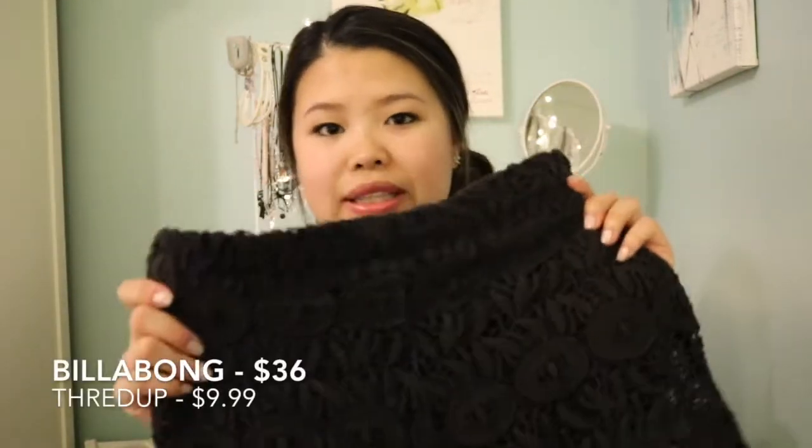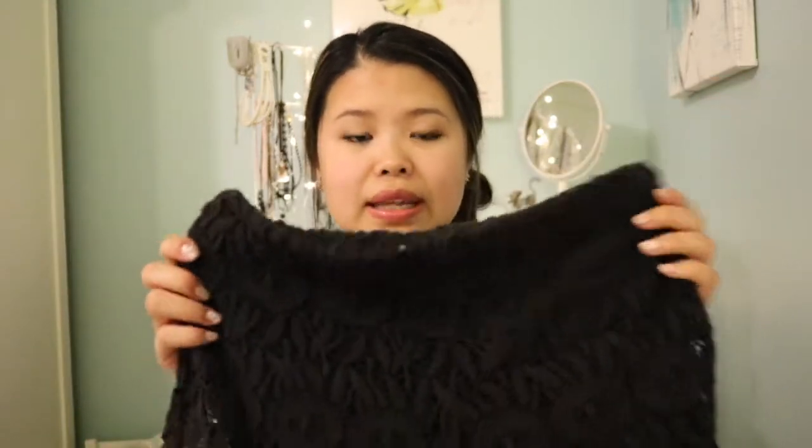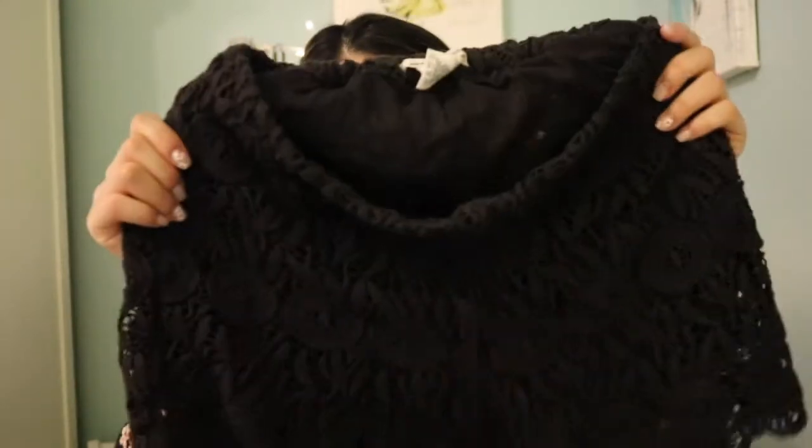So the next thing that I got in the box are these lace shorts, and this is by the brand Billabong. What I really liked about these was that number one, they're stretchy in the back, so you don't have any buttons, you don't have any zippers, so if it's really hot, you don't have that tightness feel, I guess. They're just really comfortable, kind of like that boho style. I've actually worn these already once.